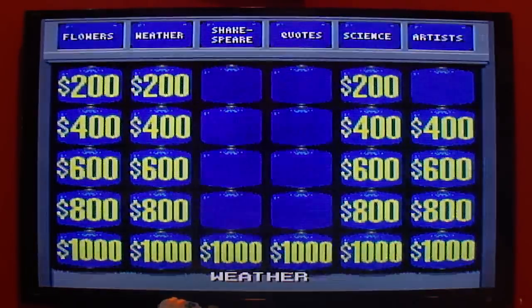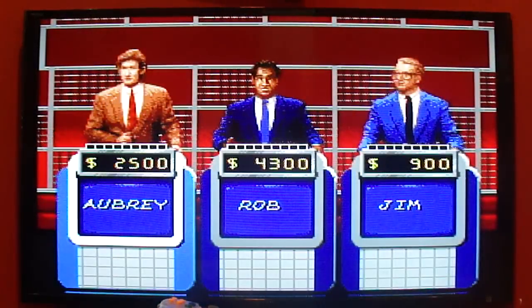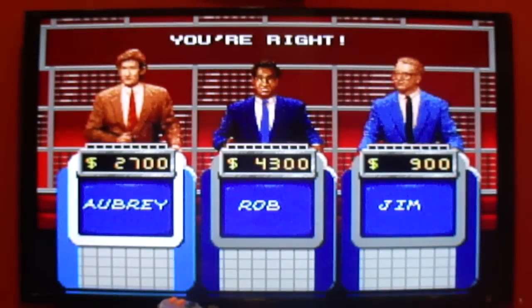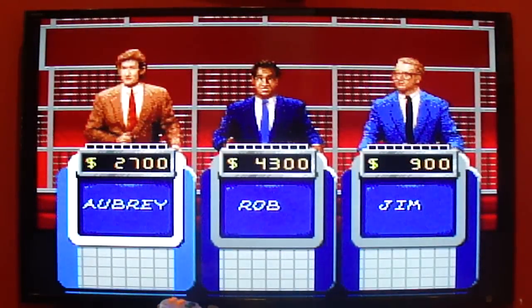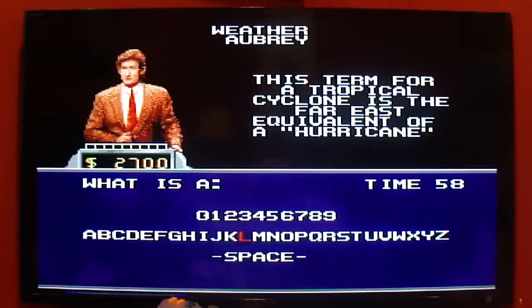Weather, 200. The answer is: A recent study indicates 22 to 40% of lightning flashes occur without this being heard. What is thunder? Let's go with weather for 400, please. Or for 600, I guess. Sorry. This term for a tropical cyclone is the Far East equivalent of a hurricane. A tropical cyclone? I'll say, what is a monsoon?